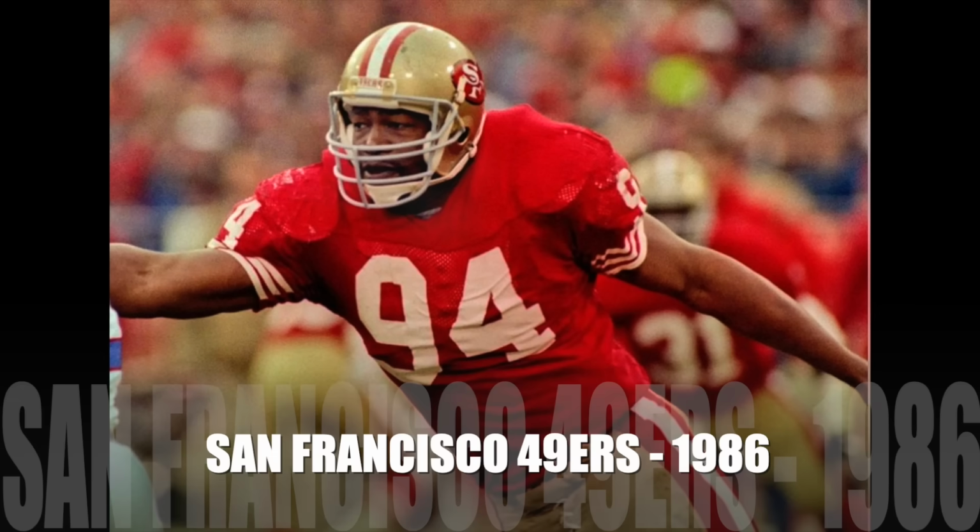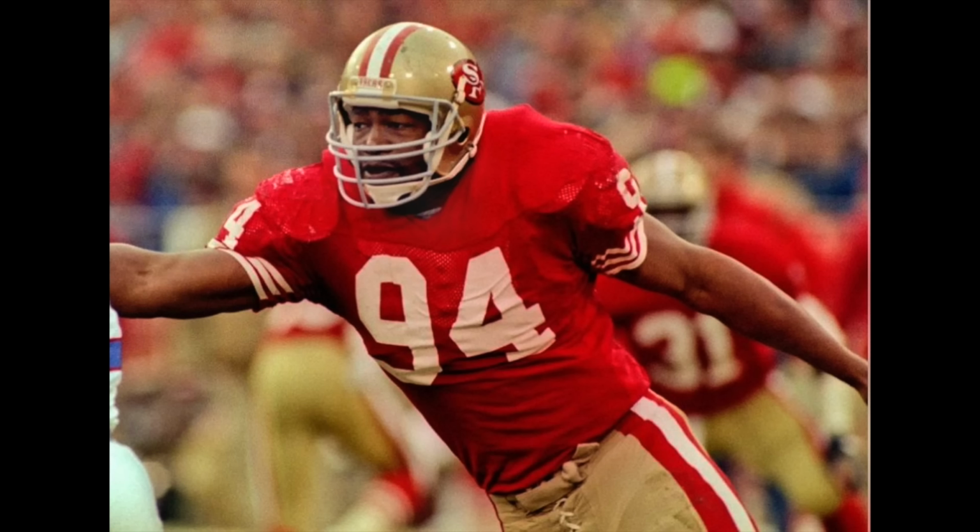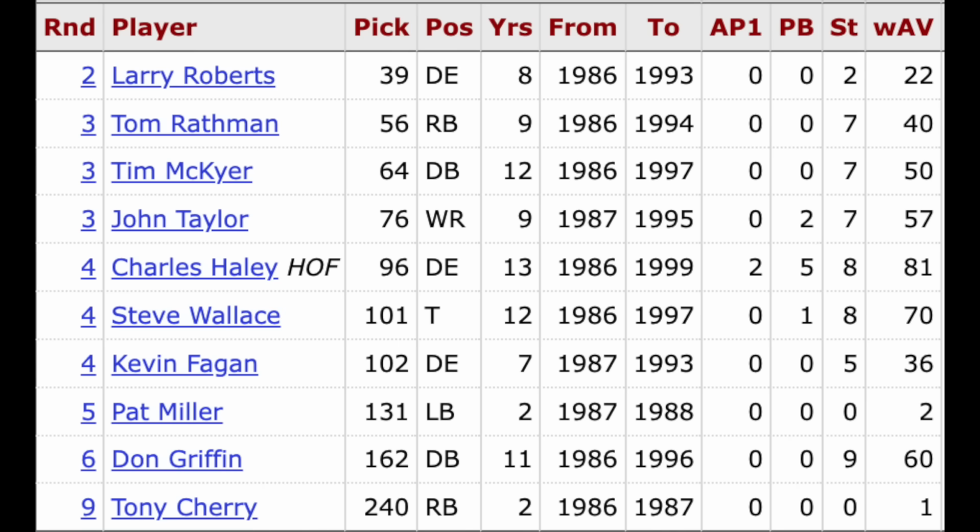San Francisco 49ers, 1986. The 2 biggest reasons for the 49ers dynasty in the 80s and 90s was because they had back-to-back Hall of Fame quarterbacks in Steve Young and Joe Montana, but do not underestimate their 86 draft in terms of building foundations around their Hall of Fame quarterbacks. They drafted Hall of Famer Charles Haley in the 4th round as the crown jewel of the draft, but they also drafted John Taylor, who became a big part in 3 of their championships.